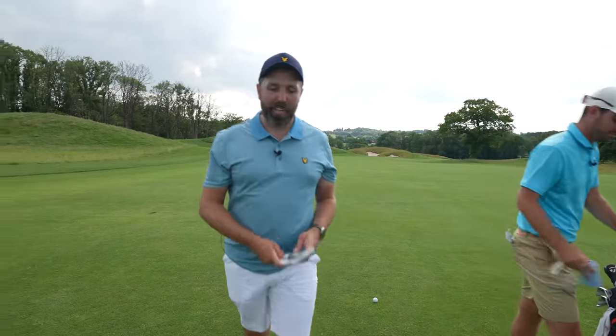It's a little shorter than it looked. Yeah, I thought it was a touch closer. And actually, that one would have been good to know, because I may have taken a mulligan.